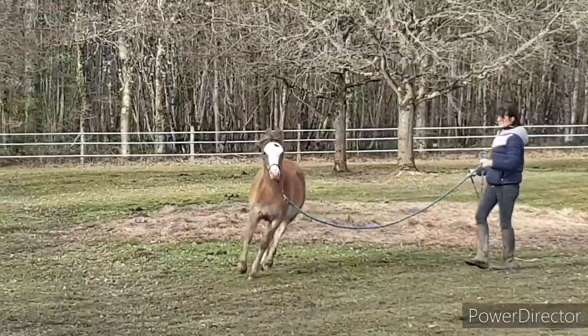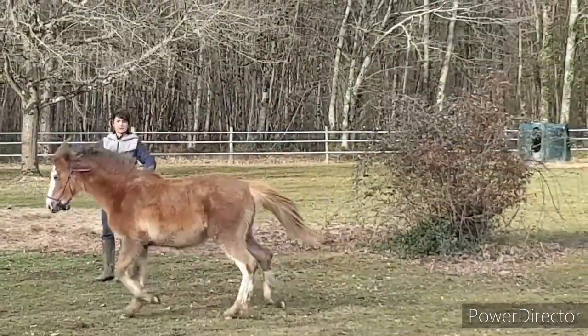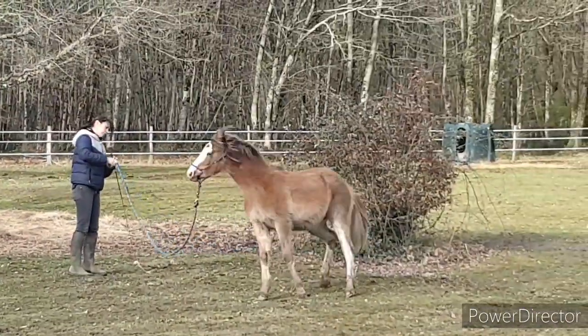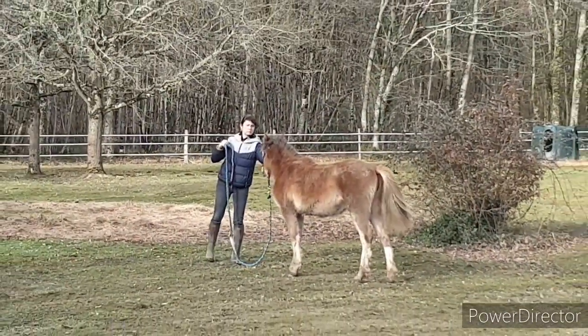treating her, giving her food rewards for training has made her much better. She doesn't try to bite half as much as she did. She knows the food is coming. She's pretty polite about taking it. She doesn't pinch my hands like she used to, so she's gotten much better with that.